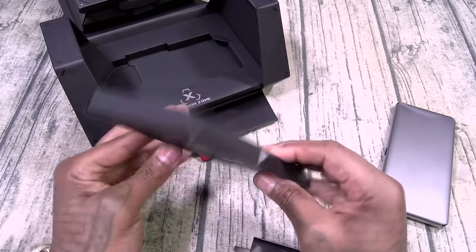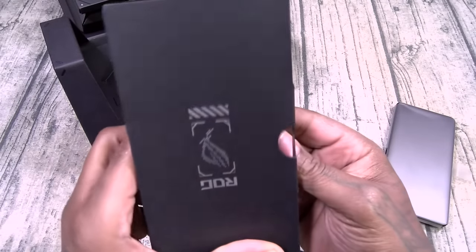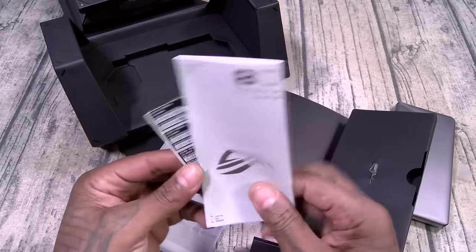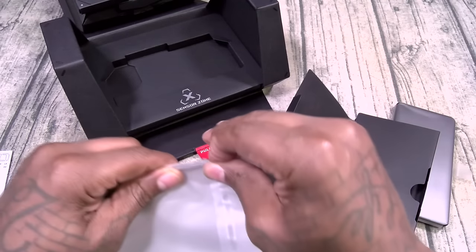Okay, little compartment right here. Let's see what's in here. Again, I'm going to do this very gently. Little ROG branding. There's your SIM ejection tool. Game shape inspired. Of course, you got your usual books and stuff. Plug them and file them. And you got a nice little case. Let's go ahead and see what this case looks like.